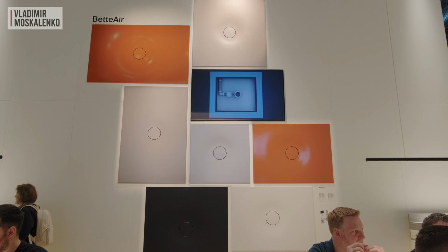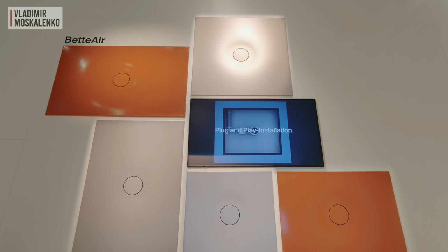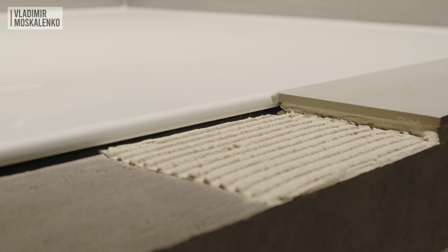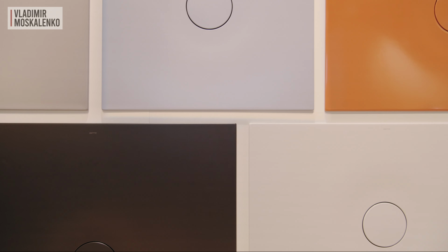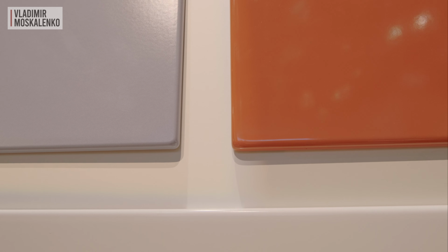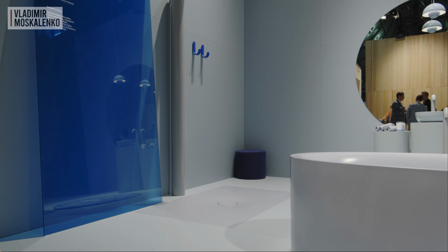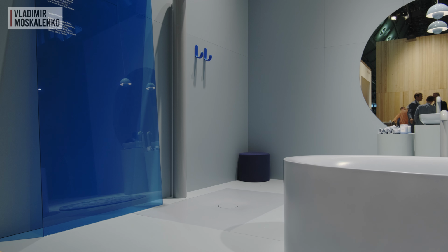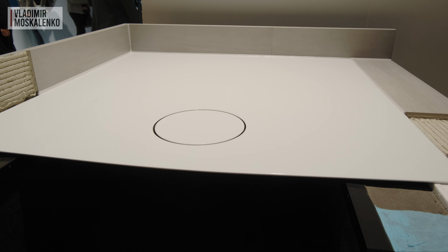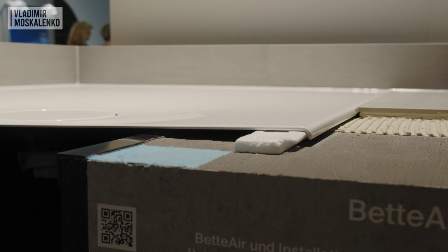This collection of shower trays is called Bette Air, but in fact it is a shower tile, the first shower tile in the world. This means that the tray is installed along with the flooring, and by the way, you can choose from the crazy variety of colors to match the color of the flooring, whether it's porcelain stoneware or ceramic tile. So you get a barrier-free space in the literal sense and in visual sense too. The shower tray is easy to install, extremely sturdy, quiet, warm, pore-free and hygienic. And it comes with a 30-year full-service guarantee, just like all Bette products.